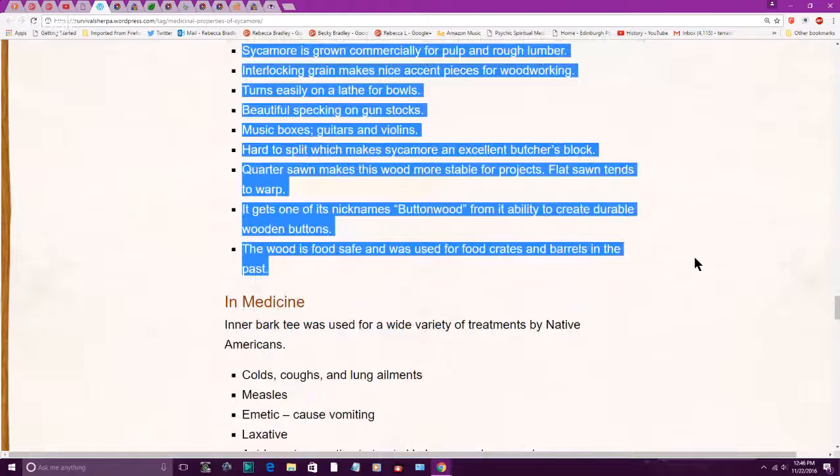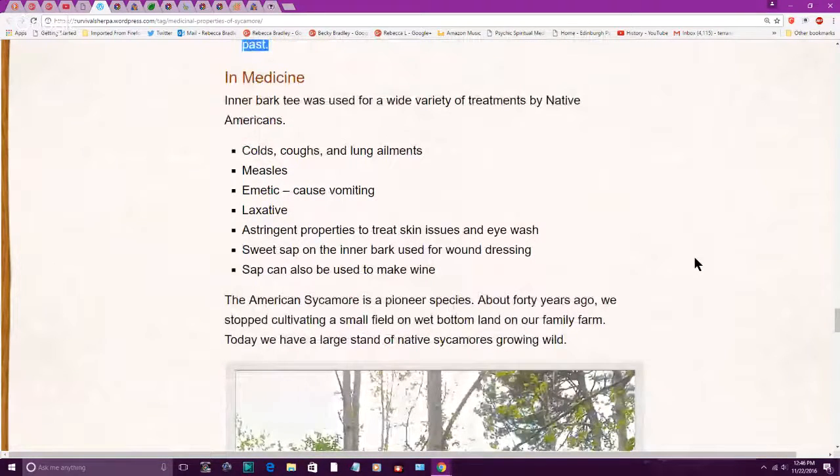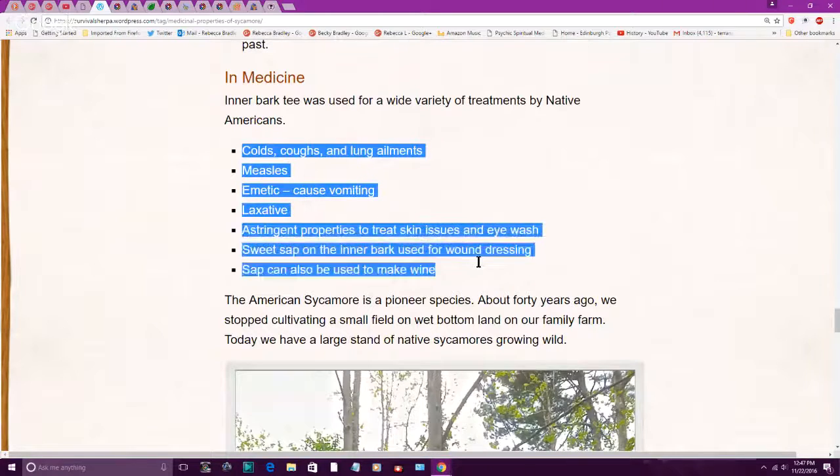In medicine, the inner bark tea was used for a wide variety of treatments by Native Americans: colds, coughs, and lung ailments, measles, emetic to induce vomiting, laxative, astringent properties to treat skin issues, and eye wash. Sweet sap on the inner bark was used for wound dressing, and the sap can be used to make wine.